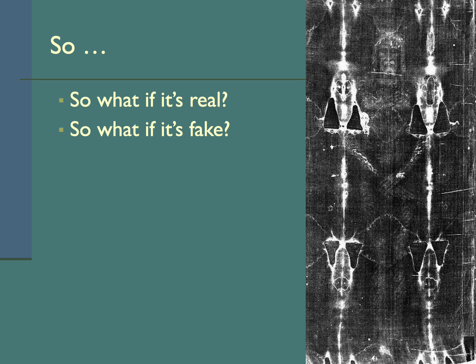What if it's a fake? Well, okay, so what if it was a fake? Well, number one, you have to seriously explain how this image was created in medieval times. Okay, if you can't really think of a scenario of that, then you really don't have an alternative opinion. You just have some kind of visceral reaction.